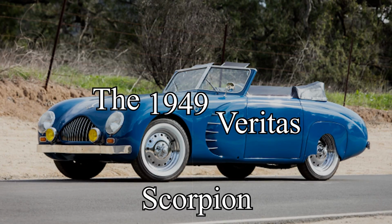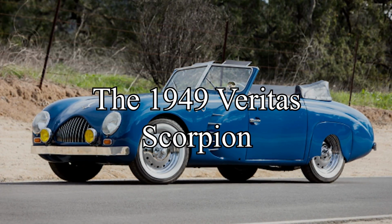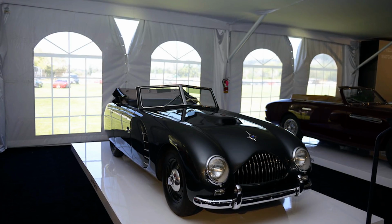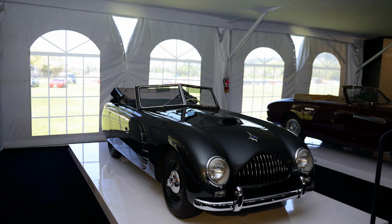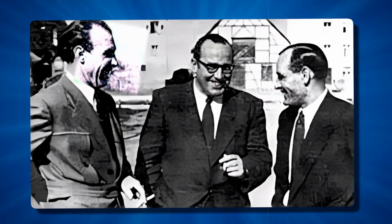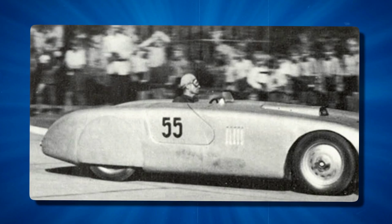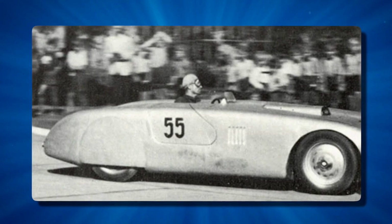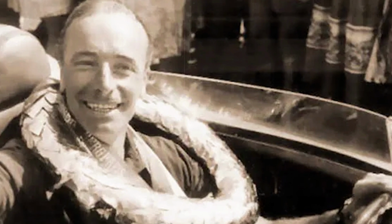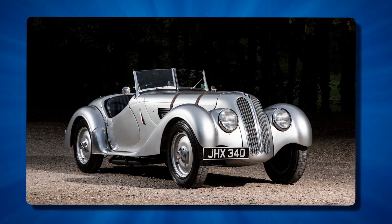The 1949 Veritas Scorpion is a remarkable automobile that emerged in the challenging years following World War II. When the German car industry was struggling, a small company called Veritas saw an opportunity. Three German soldiers, Ernst Loof, Georg Meyer, and Lorenz Dietrich, founded Veritas with the dream of building sports and racing cars. Ernst Loof, a former BMW engineer, used his knowledge of the pre-war BMW 328 as the foundation for Veritas's designs.